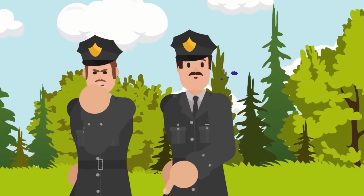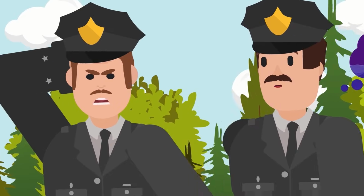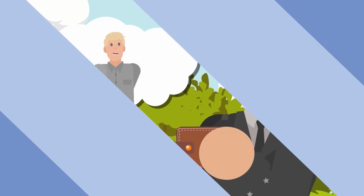Was it debris from a wrecked raft or a remnant of a successful escape attempt? A look around the island found a wallet belonging to one of the Anglin brothers, but no sign of the trio could be found. The remnants of the escape would continue to be found.